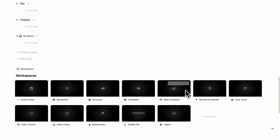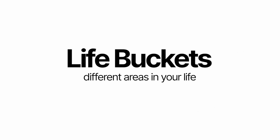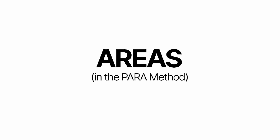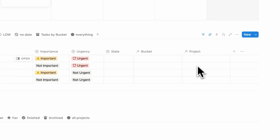So bucket is actually like your life buckets. These are like the big overarching areas in your life. Buckets could also be referred to as life categories or areas in the PARA method. There's a bunch of different terms you could use. And projects here are, well, you know what a project is.